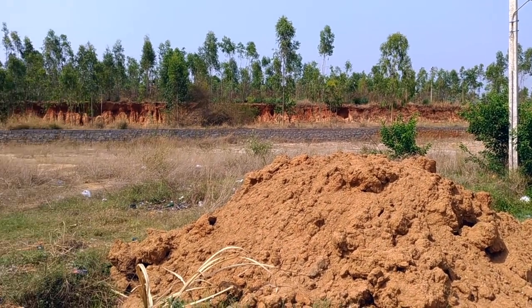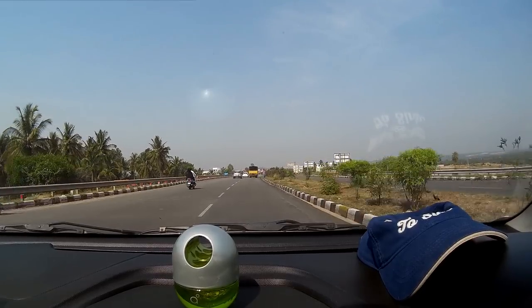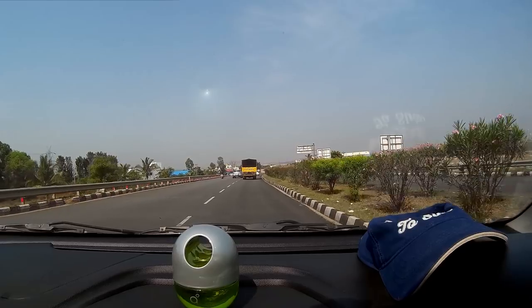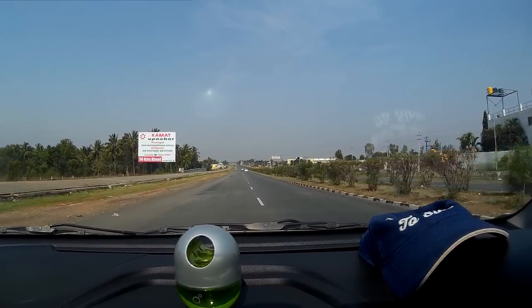So I have stopped on the way to fill up diesel here. Now we are going towards Hassan, which is around 150 km from here, and I think it will take around 2 hours. If I have food on the way, you can see there is a cardamom.